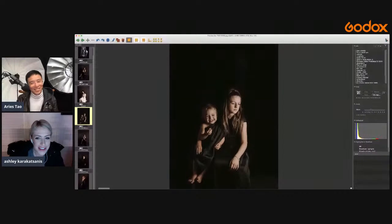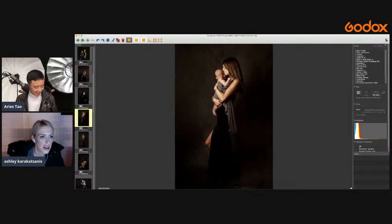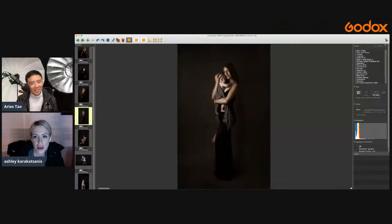It's my little cheeky daughter. She's gorgeous. I love her smile. This was when I first got the AD300 Pro. This was my first quick shot. This is actually a self-portrait of me and my daughter. And then, oh, sorry. There you go. So these are just a couple of the shots I've been taking over the last few months.